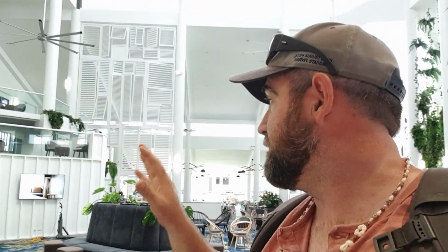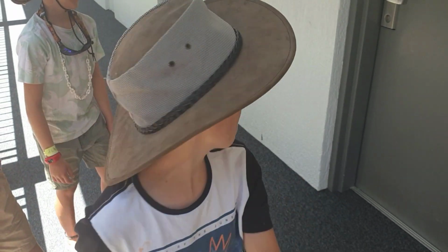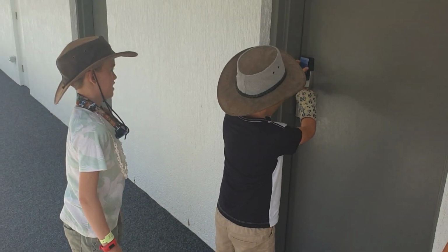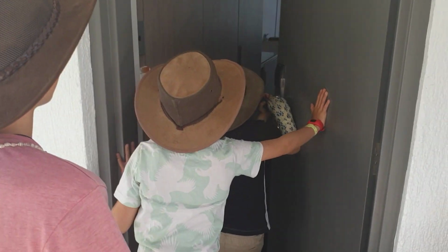This has all changed from when we were here in 2012. It's the same structure, but it's all been painted and freshened up. It's quite impressive to look at. It's always been a good space, but now it's very modern. I've got my key pass and I'm going to go in. Here we go. Let's check out the new upgraded rooms.